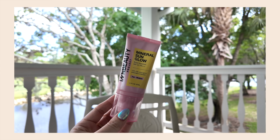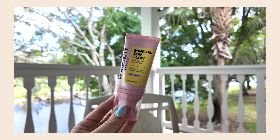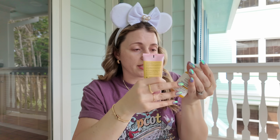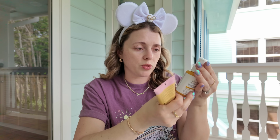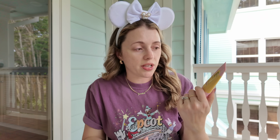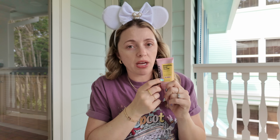The other one I've been loving, and the reason I brought 2, is because this is more of a glowy one. So this is the In Beauty Project Mineral Sun Glow. This one is a mineral SPF. This one is not. This is the one with avobenzone, homosalate, blah, blah, blah, all the 4 that are always in everything. So they are very different types of sunscreen, and they're also different finishes. This one I have in fair medium. They have a couple different shades.